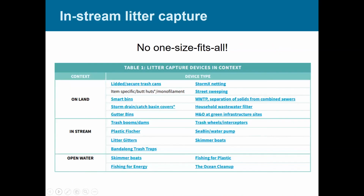So, in-stream litter capture devices. These are some really cool devices that you can put in a variety of different types of waterways. We have a few partners that are working right now to put in-stream litter capture devices in their communities. The one that we have been working the most with are litter getters, which you'll see in the in-stream category. And the litter getter is essentially just a boom with a cage that goes into the water. And as water's flowing downstream, it just goes into the cage. It kind of funnels into this cage.